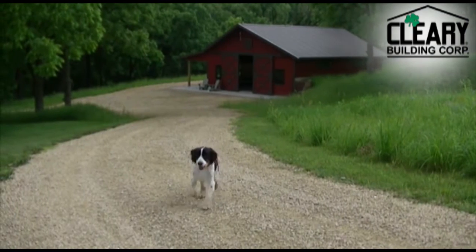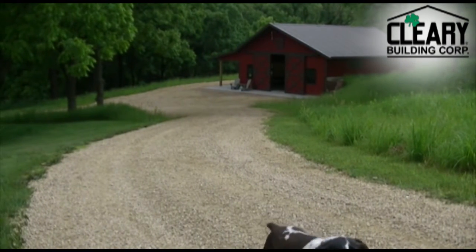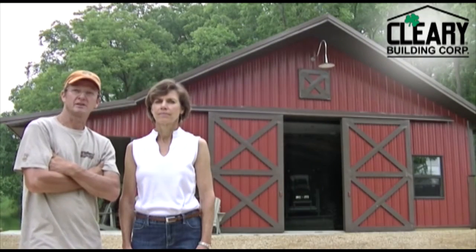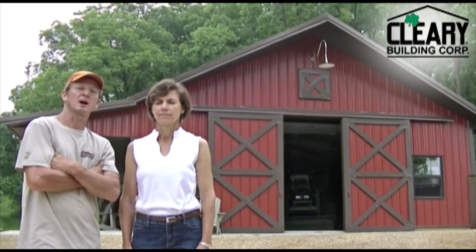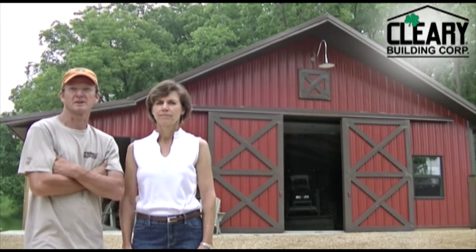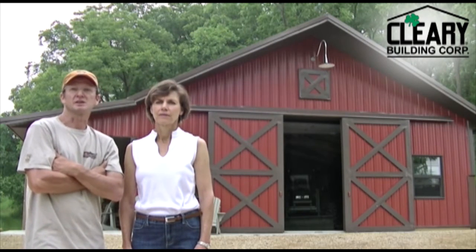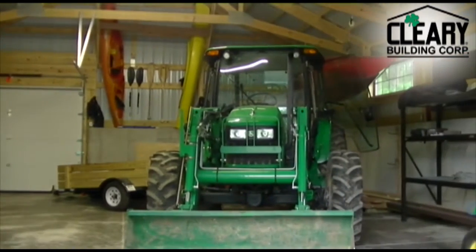Well, we should start by saying we moved here about a year ago, and the prior farm had all been burnt down. So we didn't have any storage facilities on the property. So the first and most important thing was to get a utility building constructed so we could house the basic equipment that we need to keep the place up.